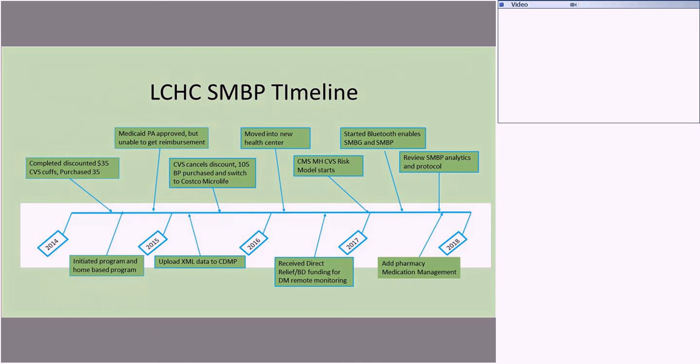By 2015, we were able to upload the XML data into CDMP. By the middle of 2015, CVS said that the grant had run out, and so they stopped being able to discount the blood pressure cuffs for us, and we moved back to Costco. And then a major disruption in our overall program was early 2016 when we moved into our new health center and had a whole new system and workflow.